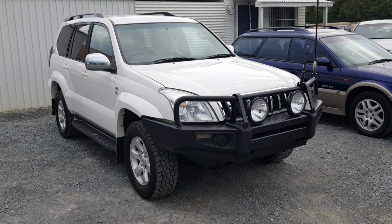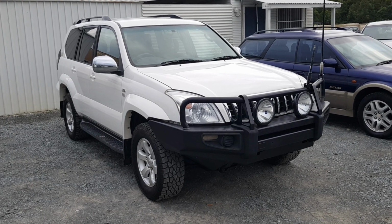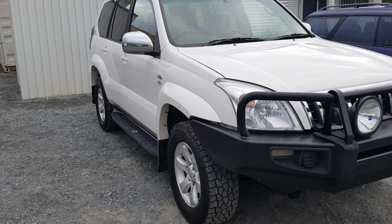In this video, I'm going to take you on a walkthrough of this 2009 model Toyota Landcruiser Prado 4x4 manual 3-litre diesel that I have for sale right here on my yard. She has 8 seats, 3 litres, 6 gears, and that's all. Let's go for a walk around.